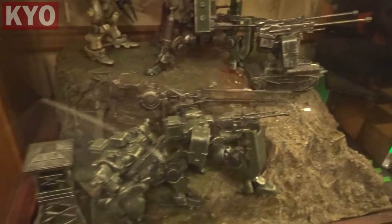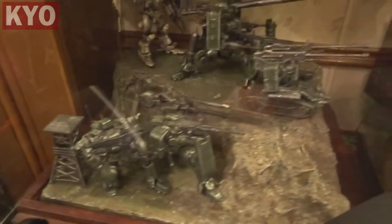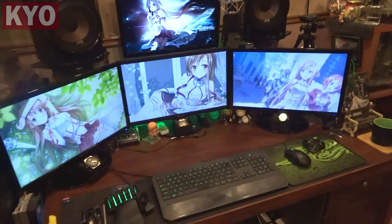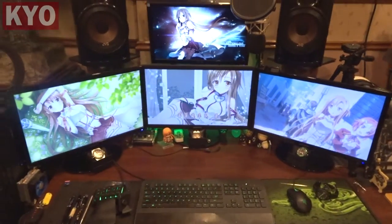These are from the 00 series Throne. I love them because they're badass. They look pretty tactical and I love them so much. My JVC studio monitor, and finally this, my friend, is my super epic PC setup.